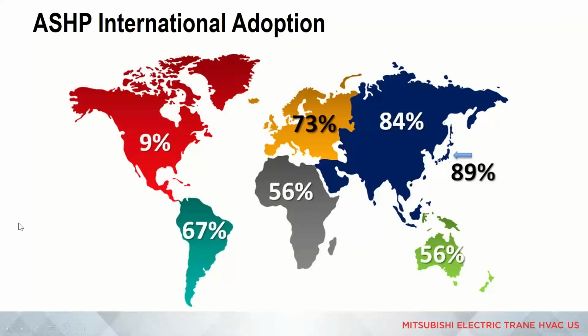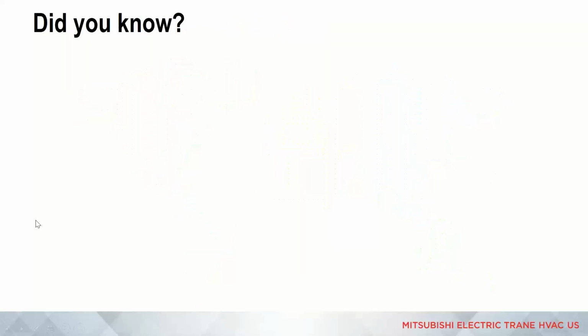There you go. This slide basically shows the ductless market in the world. If anybody's ever traveled to South America, Europe, Asia, you go to the room or wherever you're staying, and there's a ducted or ductless wall mount unit hanging on the wall. This slide just shows the percentage of ductless in each country, and as you can see, in North America it's only 9% as of right now. So there's a lot of room for growth with ductless in the United States, in North America.